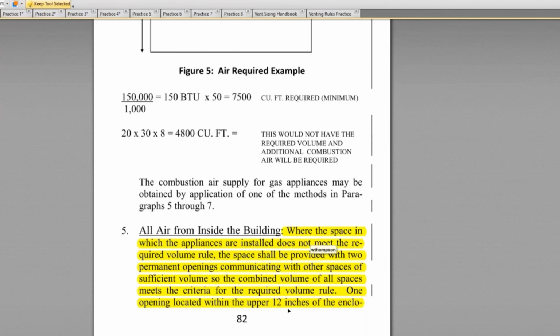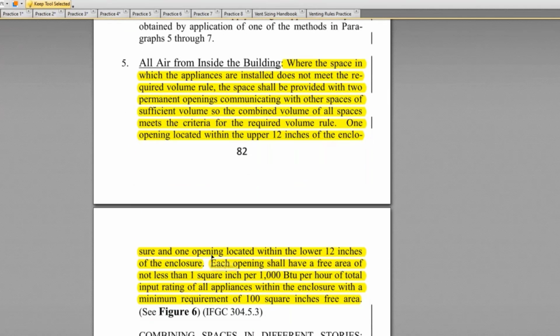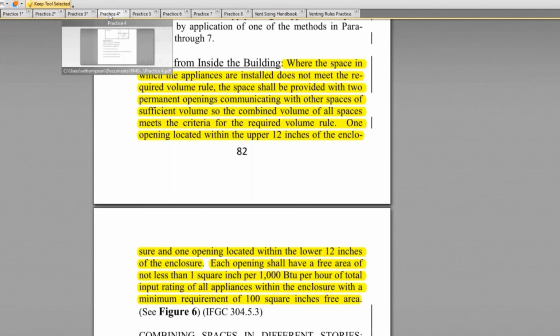One opening located in the upper 12 inches of the enclosure and one opening located in the lower 12 inches of the enclosure. Each opening shall have a free area of not less than 1 square inch per 1,000 BTUs per hour of total input of all appliances within the enclosure, and no matter what, a minimum of 100 square inches of free area. So whatever your calculation you came up with, you can never go below 100 square inches of free area. Okay, so let's go back over that a little bit.